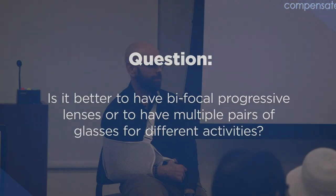Yeah, so if you got them downstairs, they're Transitions, or they should be. A Transitions brand lens is 100% UVA and UVB protective. Once it's fully activated, it'll be UVA and UVB.